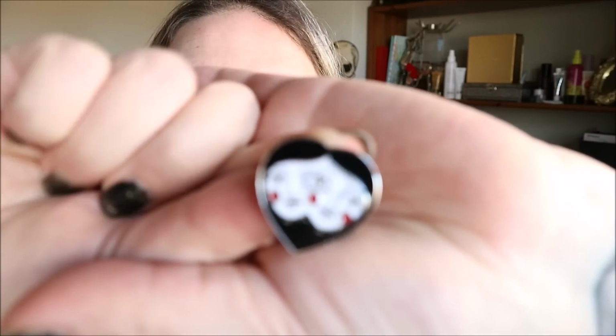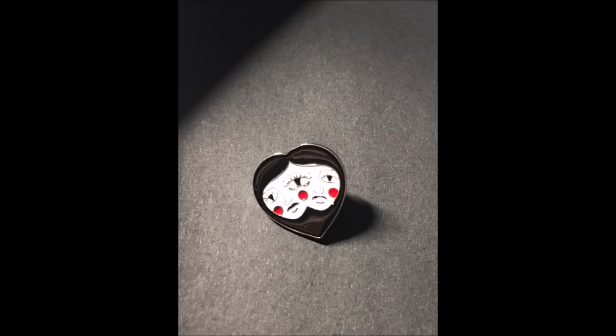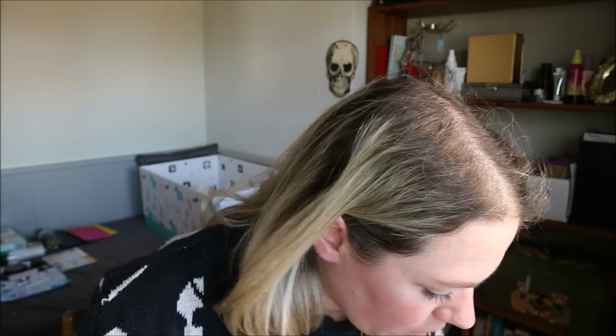Oh, and it's like conjoined twins. Look. If my camera wants to not be a dick. Go on. That's really cute. Oh my God. What are we gonna do next?